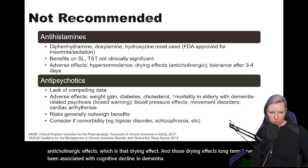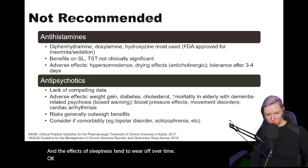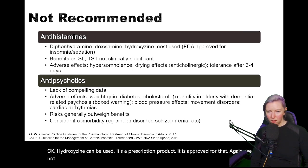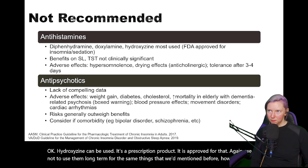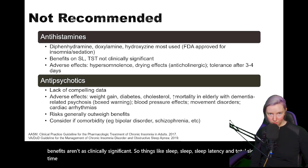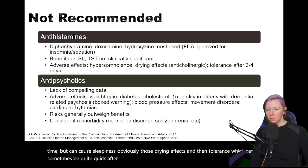And the effects of sleepiness tend to wear off over time. Okay, hydroxyzine can be used. It's a prescription product. It is approved for that. Again, we try not to use them long term for the same things that we'd mentioned before. However, the benefits aren't as clinically significant. So things like sleep latency and total sleep time, but can cause sleepiness, obviously. Those drying effects, and then tolerance, which can sometimes be quite quick after several days.